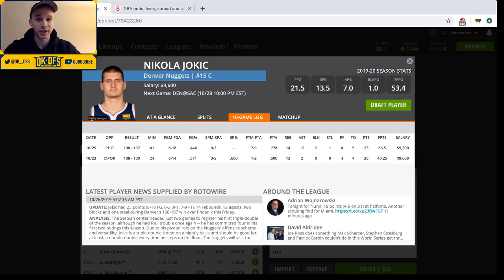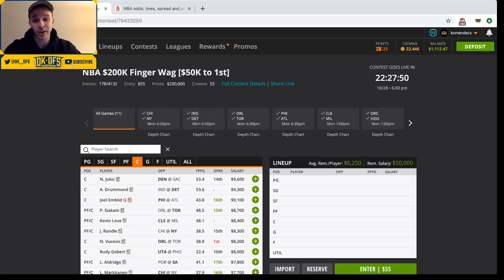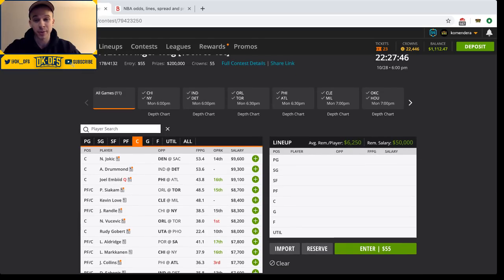No Bagley. The matchup against Dedmon, Holmes, he should have his way really. And triple-double upside, right? He had a triple-double last game, 23 points, 12 assists, 14 rebounds. I like him a good amount here as a spend-up. I think he's probably my favorite spend-up center.